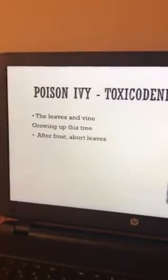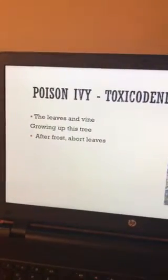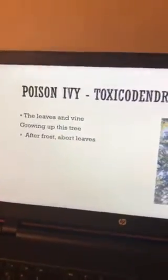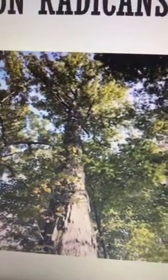Okay. Last thing I've got on here is poison ivy, and you can see over here the leaves and the vine are going to grow up with the tree. After the frost, the poison ivy is going to abort its leaves, and you can kind of see the vine and the leaves of the poison ivy.